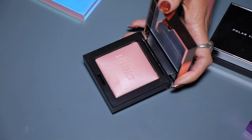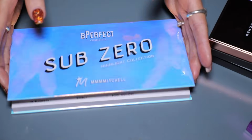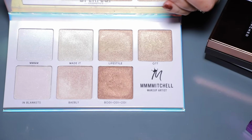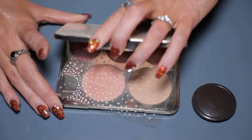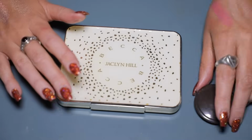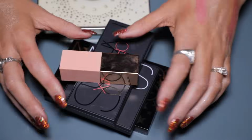This is one of their Scorched blushes. I actually use this as a blush topper in place of a highlighter. And then their collaboration with Mitchell. Before Mitchell had a separate brand, they had a collaboration with Be Perfect, and I really still like that, honestly. I've got a couple of little things from the no longer existing Becca, their Jaclyn Hill collection when they did the face palette, and then this is a little mini champagne pop, and just a few things from NARS.